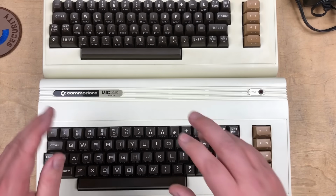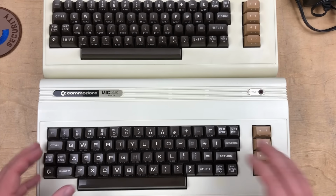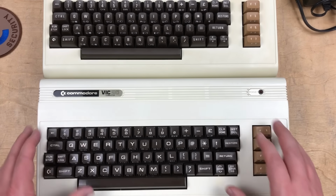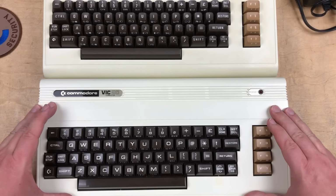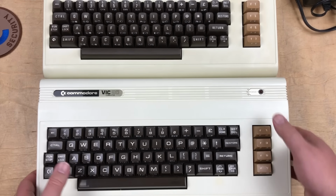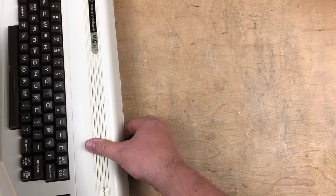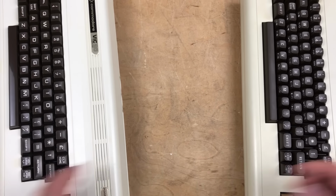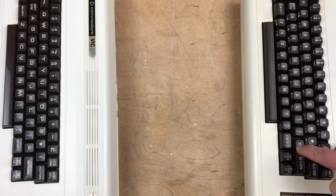And when they went from the Commodore PET to the VIC-20, they kept this style of keyboard. It isn't actually a PET keyboard. They did make it newly, but there's lineage from the PET keyboard. Okay, so this is like the original VIC-20 keyboard right here. Maybe I should go from left. Right. Okay, so this is first, and this is third. This is the new one I'm looking at today, the Canadian one that we're looking at today.